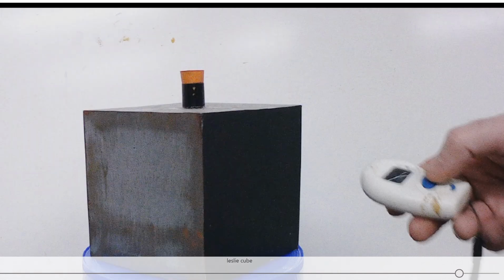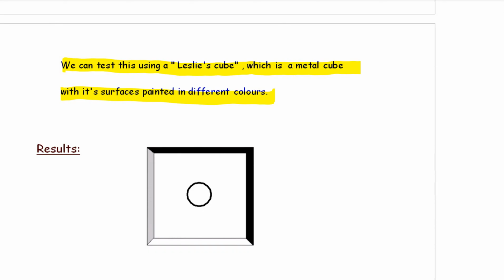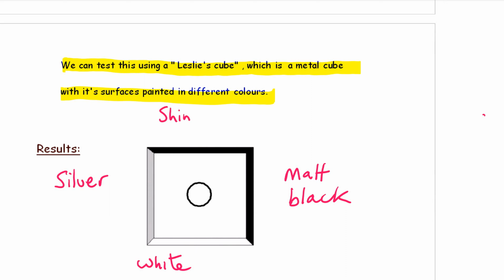And then from both black sides of the Leslie's cube. So we have here a bird's eye view of the Leslie's cube. This side, silver. This side, white. This side, matte black. And this side is the shiny black.